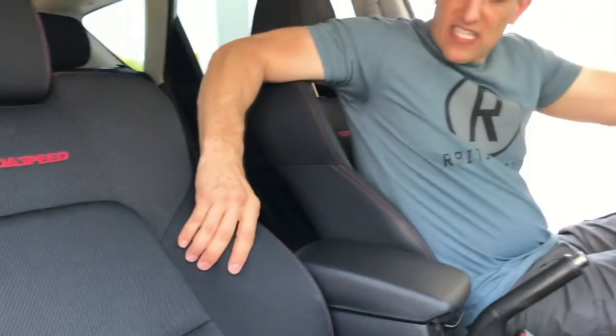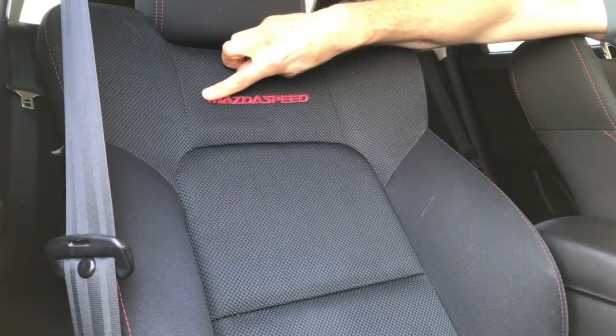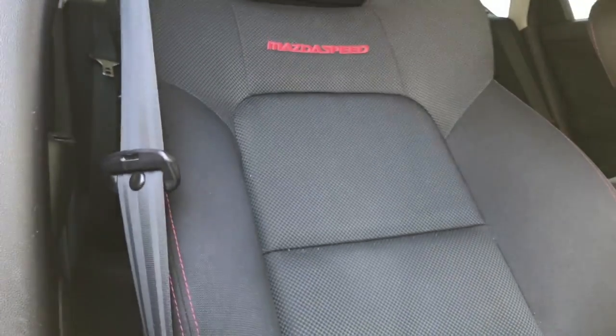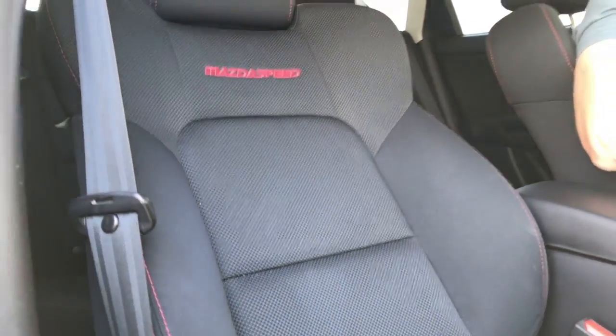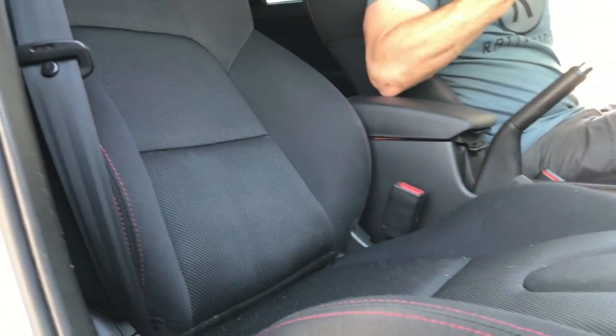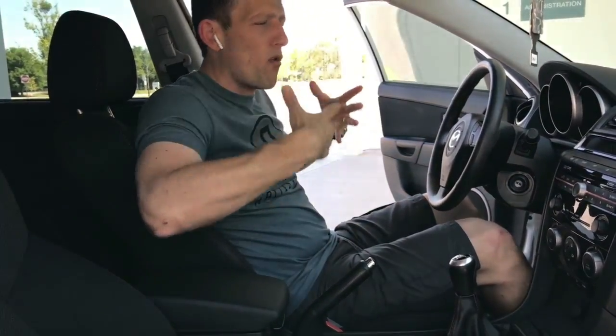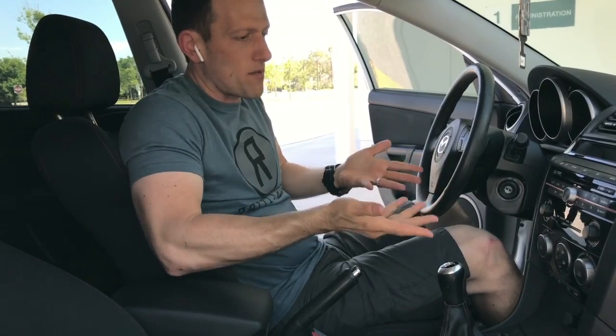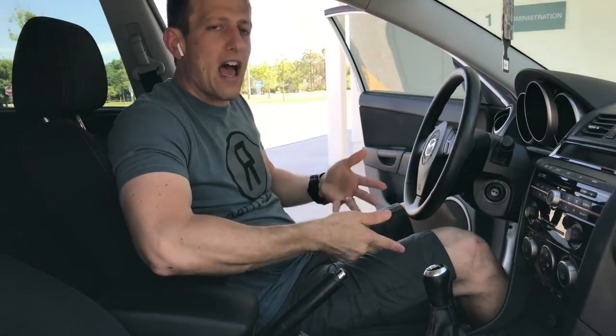One thing I think is my favorite are these seats. I really like the material. I like the way they have embroidered Mazdaspeed. They have enough to hold you in, but it's not too much to where you don't feel comfortable. And I think that's always the biggest balance that we try to find in our performance cars: we want to have a quote unquote race car on the road, but we also want to be able to drive it every day. And that's what's awesome about this car, a car like this, you could drive and enjoy every day.